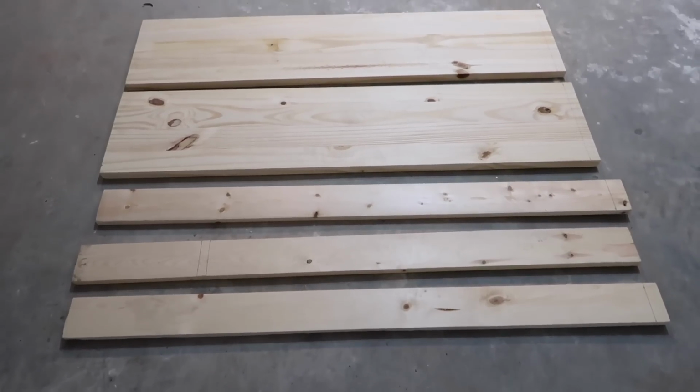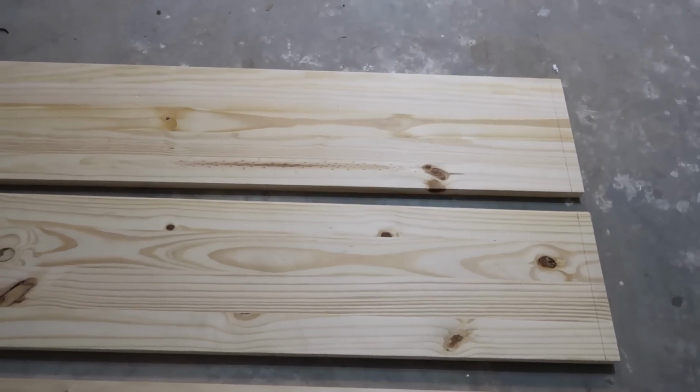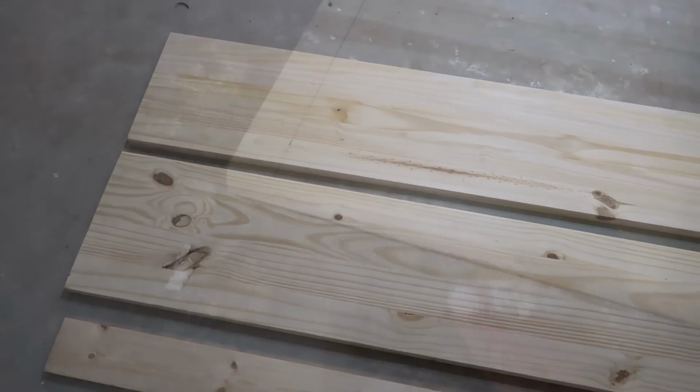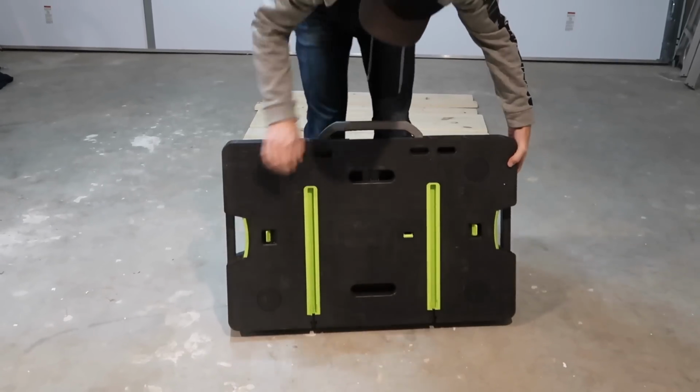Okay, so for this project, we're not going to need much wood, since we're just putting shelving in. Chase did go ahead and mark these boards. You can see the pencil lines right there. What I loved about these long boards, we found them back in the shelving section, and it's already rounded off. So if a kid stands up in her closet, it's rounded. It's not going to be sharp.